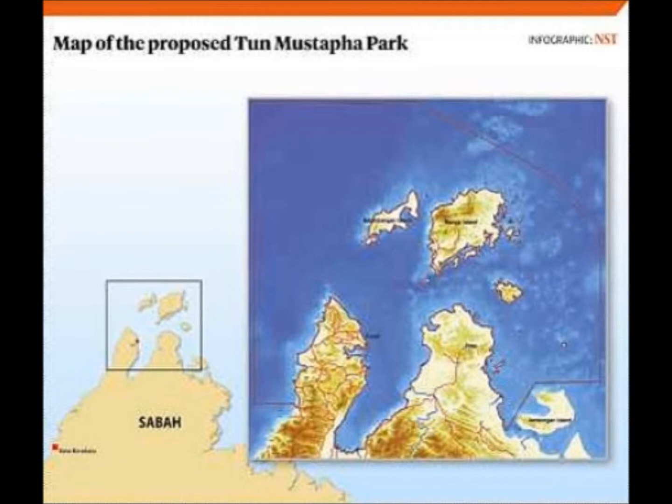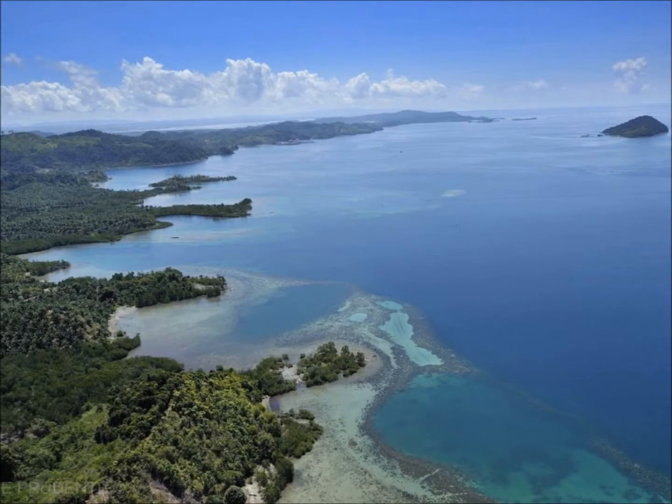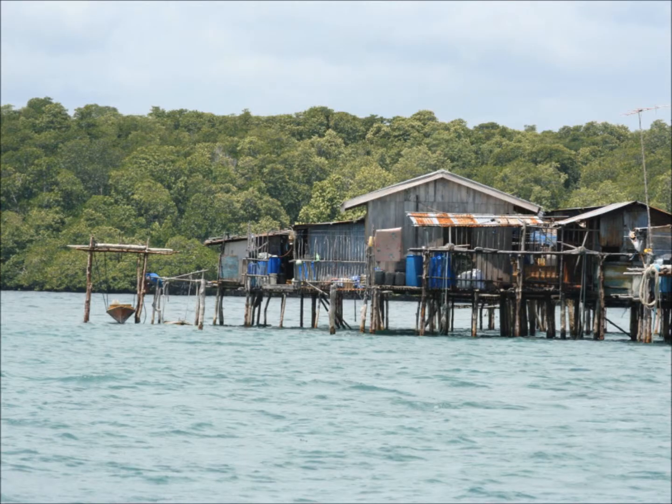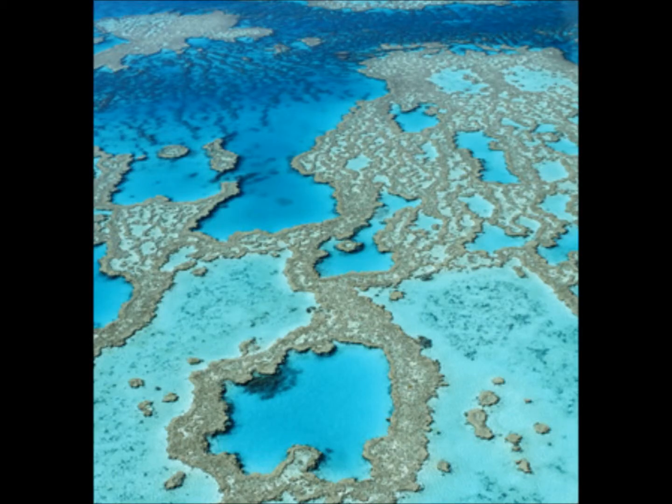Bordering the Sulu and South China Sea, the proposed Tun Mustafa Marine Park covers over 1 million hectares and is home to a range of corals and other sea life. Unfortunately, much like the Great Barrier Reef, before zoning the area is heavily overfished and polluted through uncontrolled coastal development. The plans for the marine park are very similar to the Great Barrier Reef Marine Park, in that the Tun Mustafa is also set to use zoning as a way of conserving the area while working with local communities who rely on fishing as an income. Developers of the Tun Mustafa Marine Park hope for the same success as the Great Barrier Reef Marine Park.